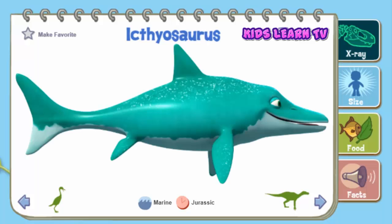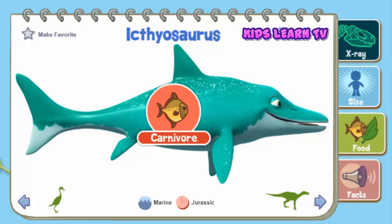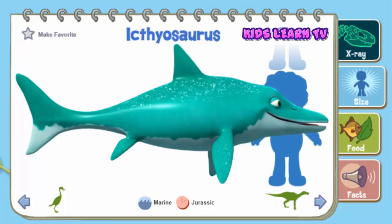Ichthyosaurus. Because of their fish-like bodies, Ichthyosaurus almost certainly stayed in the water. But like modern whales, they still breathed air and lacked gills. Ichthyosaurus was a carnivore, whose diet was probably made up of fish and squid. This animal was about 1 kid tall.